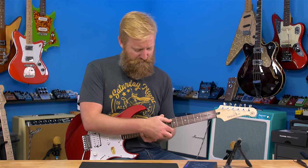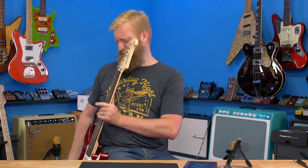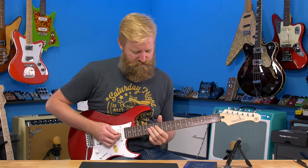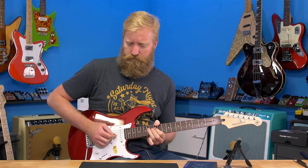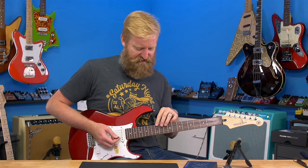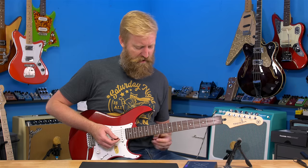I think the action could be a little bit lower on this. The neck is laser straight. It's perfectly straight. So I wonder what will happen if I lower the action just a tad to get a little bit faster down on the higher frets here.